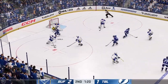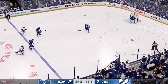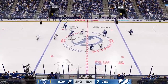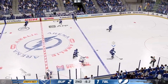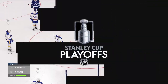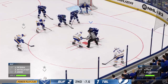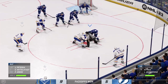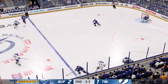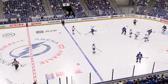Fires it on net. Denies the slapper. Second frame almost done. Well inside a minute now. Been tripped up, and we got a penalty coming up here. And the play is whistled dead. Here's the call. Soon as that penalty's called, everybody's looking at the clock to see how much time's left. This is an important penalty kill. Oh, and he completely muffs the shot.